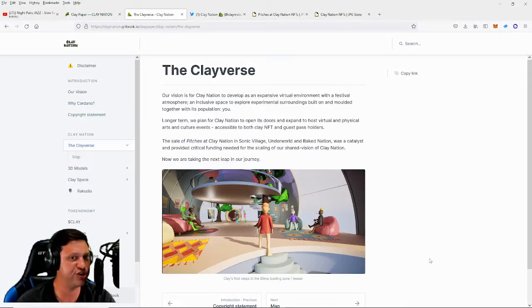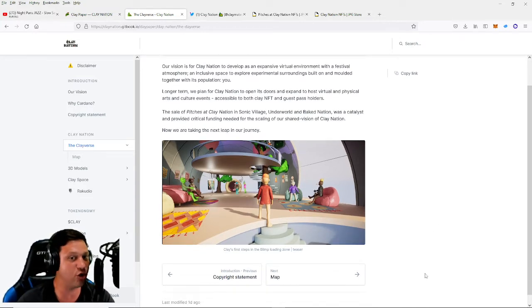Clayverse. Our vision is for the Clay Nation to develop as an expansive virtual environment with a festival atmosphere and inclusive space to explore experimental surroundings built on and molded together with its population, you. Longer term, we plan for Clay Nation to open its doors and expand to virtual and physical art and cultural events accessible to both Clay NFT and Guest Pass holders.